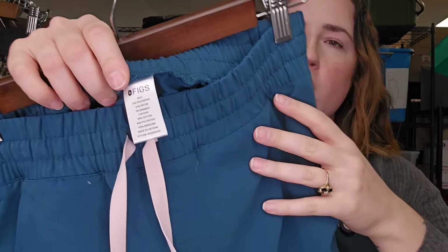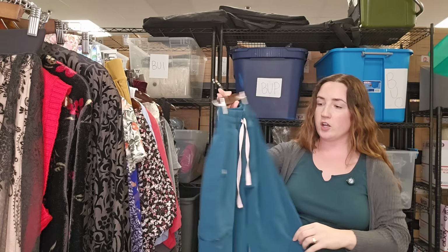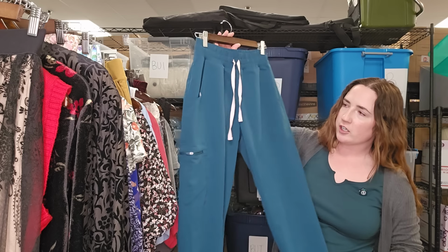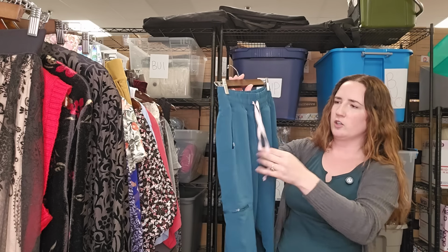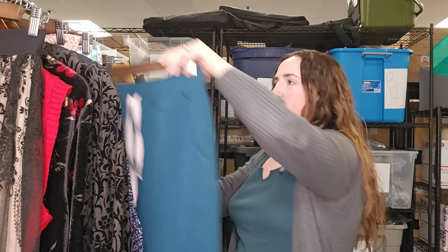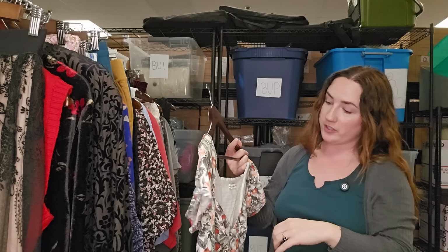We have a couple of Figs pieces. We still are picking up Figs. We're trying to be a little bit more picky. We generally look up the style number that's on the tag and also the colorway. Generally, joggers perform pretty well. This is also a pretty unique color too. It's teal with pink. I would imagine $20 to $25 on that, although some of them go for like $30.